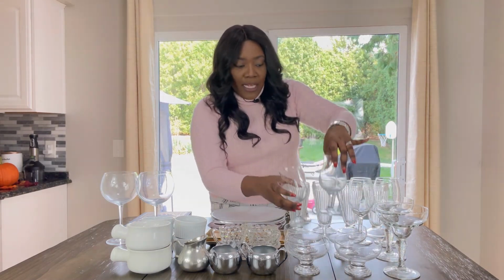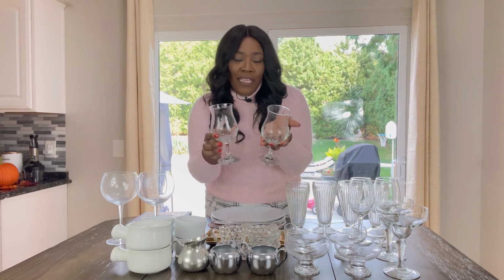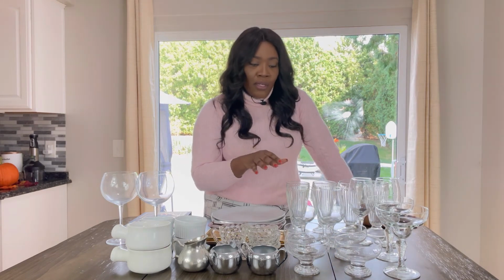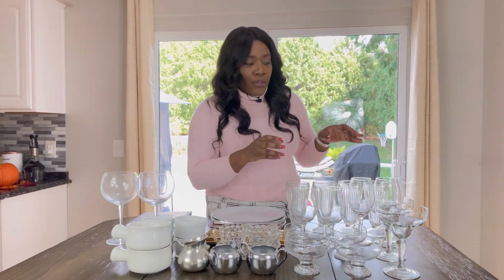We're going to be looking at these. These are perfect for rum cream, rum creamy kind of drinks, mudslides. Yes, I only purchased 2 because I need space to showcase them, and my cupboard is quite full right now. These are just the items that I purchased from Goodwill, but I do have some more glassware as well.